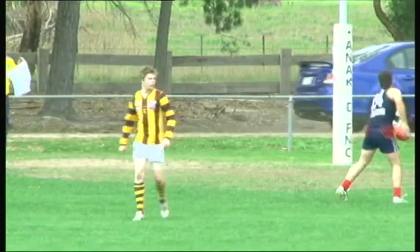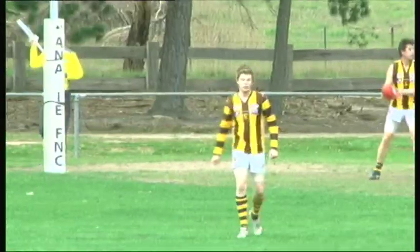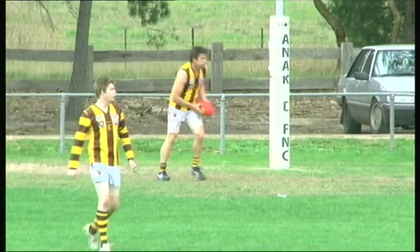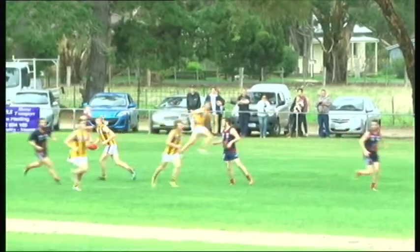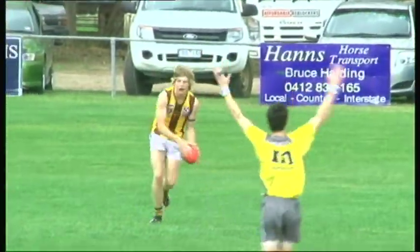And if you go to 3-4-22, trail Inverleigh 4-6-30. 32 and nearly 33 minutes gone, first term. Long quarter for 7 goals, absolutely, I think. The ball is kicked out, goes long, and then reaches up, takes a grab. So he's in the centre square, has a player leaning wide, goes towards Grozdanovsky.